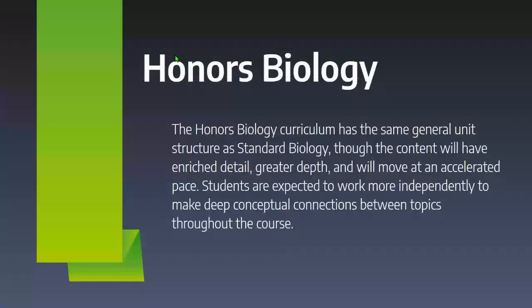Honors biology is pretty much the same curriculum as your standard biology class, except the topics are going to go into much greater detail, much greater depth, and we'll be going at a little bit faster pace. Students here will be expected to be able to do a little bit more independent work, and we'll be looking to focus on the concepts in greater detail.